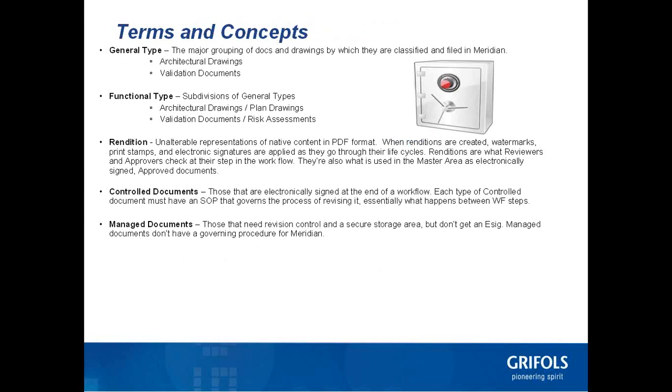Managed documents, maybe consider them a little less than that. These documents are things like meeting minutes, contractor timesheets, things like that. You want to keep them for posterity, but they may not be considered as official as controlled documents. You still want to control them.